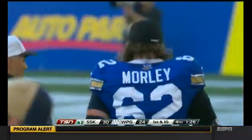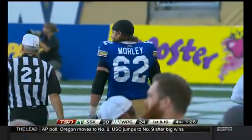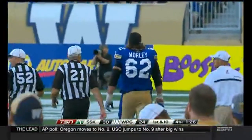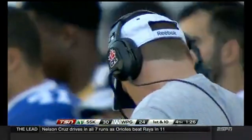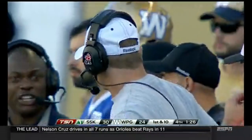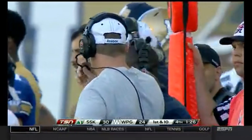I know you're focused on scoring, but even clock management, did you want to score on one play and give Saskatchewan that much time to answer back? It just seemed like they were in too much of a hurry. No, that's a good point. I mean, I don't mind you take a shot.